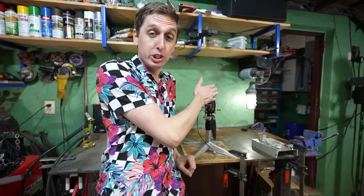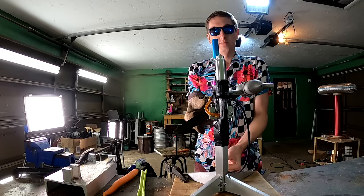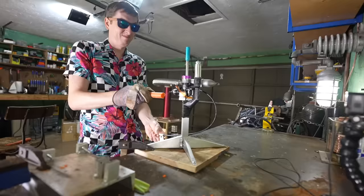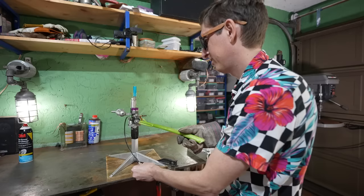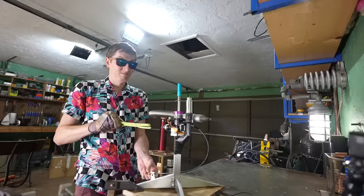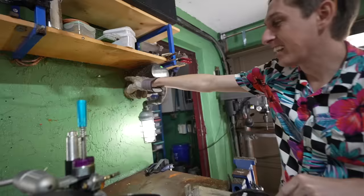So we saw how well this works as a fan, but what else can we do with it? How about we test its sliceability? Maybe we can use it to slice some vegetables in the kitchen. Let's slice some carrots. I didn't even notice that.